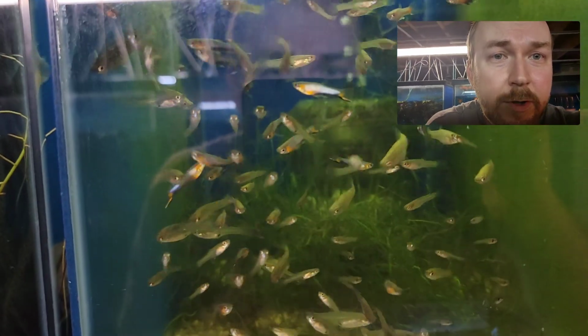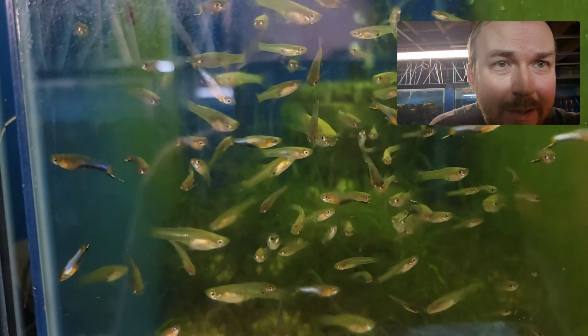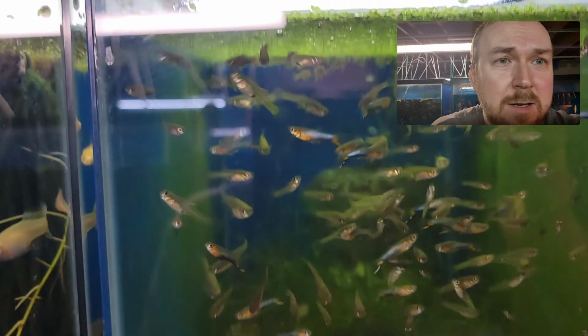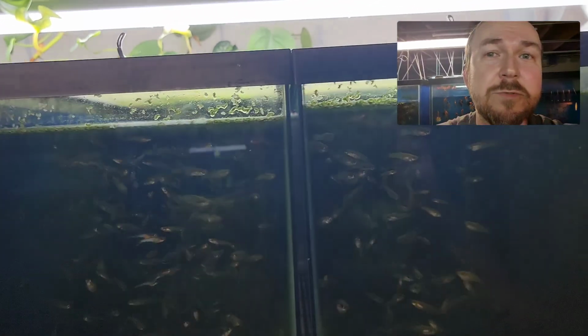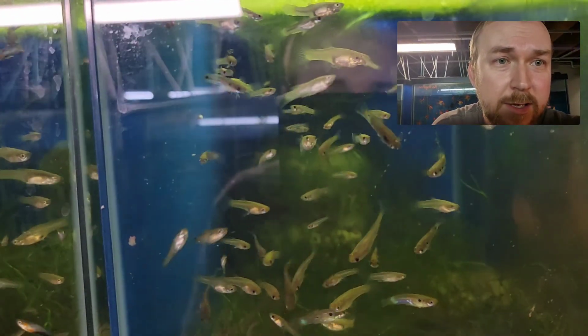These are the blue orchid endlers. You can see they're doing pretty nice. I mean, they're doing as nice as they can in a 5-gallon tank, I would say. I just have to move some of them on so that more of the babies have room to grow. That's the most I can do.